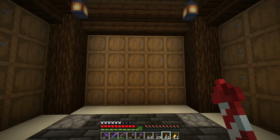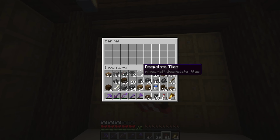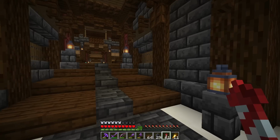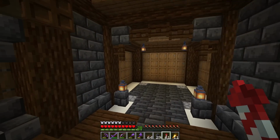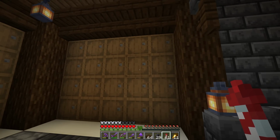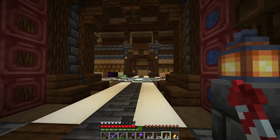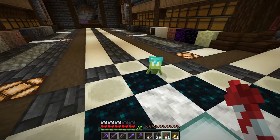This is probably more in each one of these rooms than I have over in my original storage room, so not too shabby. And marking all of these with the blocks themselves means that I can probably get away with putting some item frames on these ones to indicate what's in them without worrying too much about lag. Now, something that I would really like to do is get a little bit more of this.